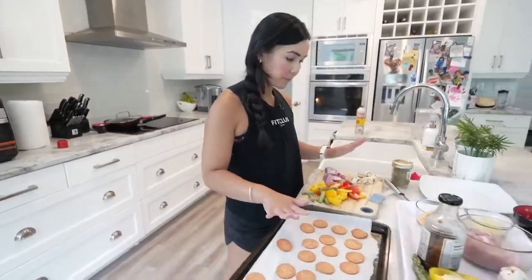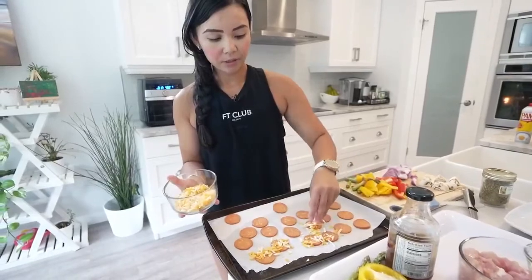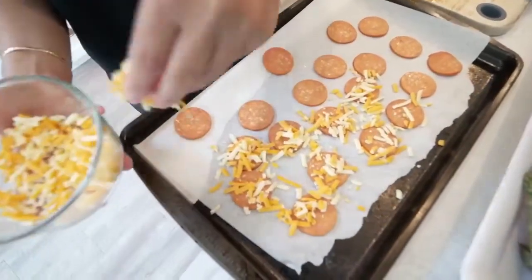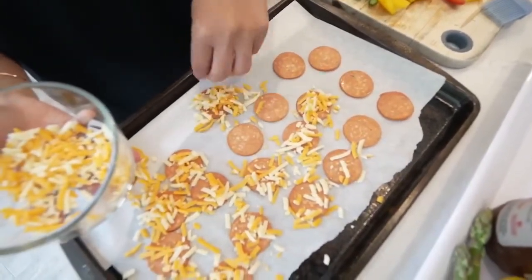Okay, so I have my pepperoni here. We're gonna sprinkle it with just some regular cheese. This is about a quarter cup of cheese that I have. And this is actually two servings of keto chips. So you wanna sprinkle it like that. And really, it doesn't have to be pretty, because this is just gonna melt anyways, right?